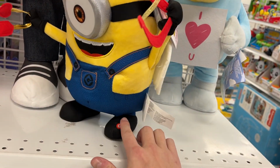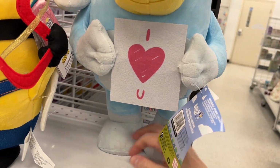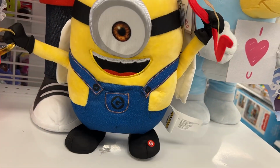Uh-oh, I can't stop him. There we go. You got Bluey. I don't know if Bluey does anything. I don't see a way to make him dance. And then you got Mickey and Minnie. This little thing, though, is awesome.